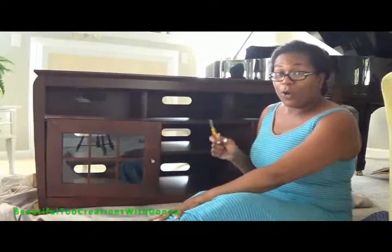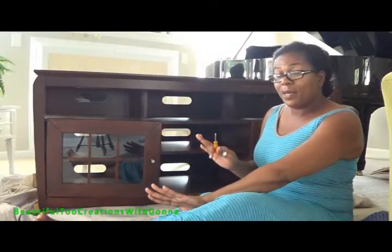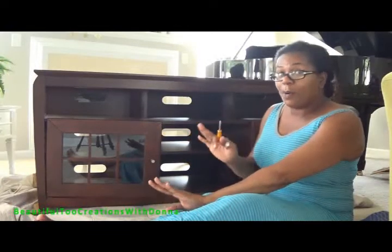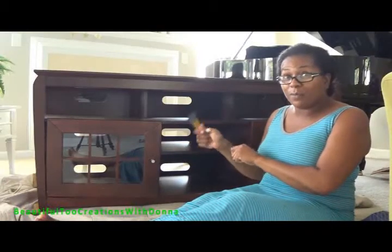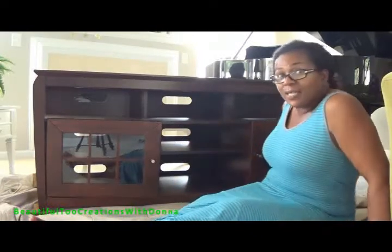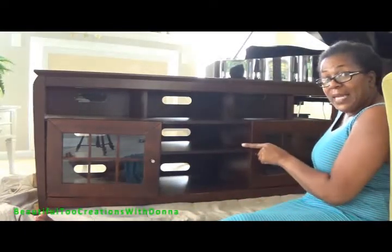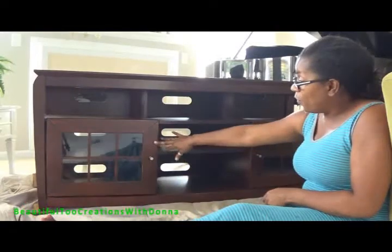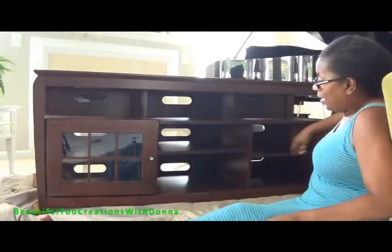I was getting ready to start working on this piece that my daughter purchased from Habitat Restore for her apartment. All of a sudden I was hit with an idea, and I was getting ready to remove the doors, and then I thought, let me stop, because you guys need to see the before I paint it. So this is the before, and it's going to be her TV stand. And it was really, really nice.